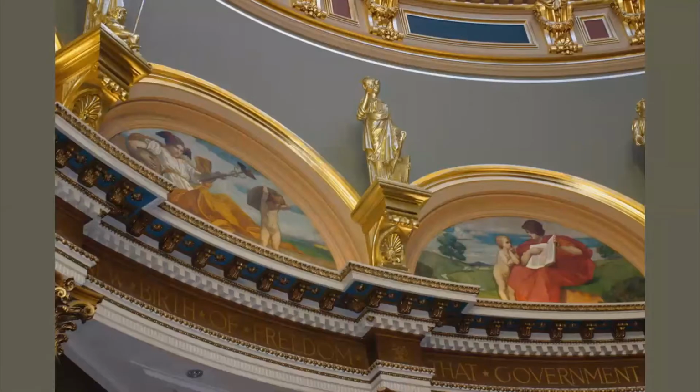Visitors are welcome to the Iowa State Capitol to view the Rotunda Lunettes by Kenyon Cox and the many other displays throughout the building.